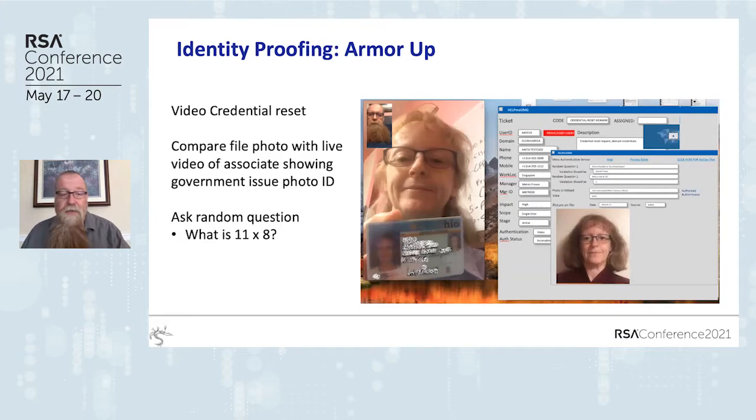One system that I've seen technology firms use, and I've seen broader adoption now, and I think it's just genius, is the video credential reset. As the pandemic and work from home has taught us, pretty well everybody has the ability to do video conferencing now. If they didn't have it a year ago, they have it now. Your help desk has it. It's really easy to fire up a WebEx, a Zoom, a FaceTime, whatever you need to do, to be able to pull up the photo in the employee system, to have the person requesting a credential reset fire up their video channel. You can see their face. Does their face match? Ask for a government photo ID.